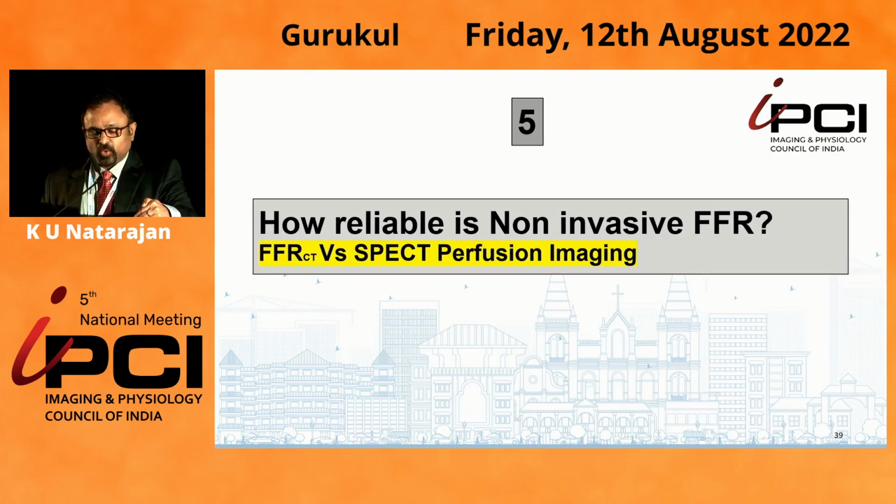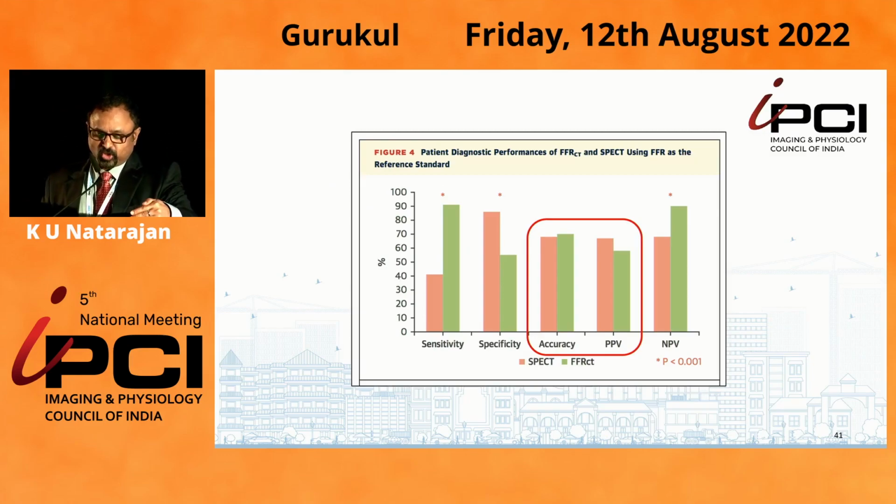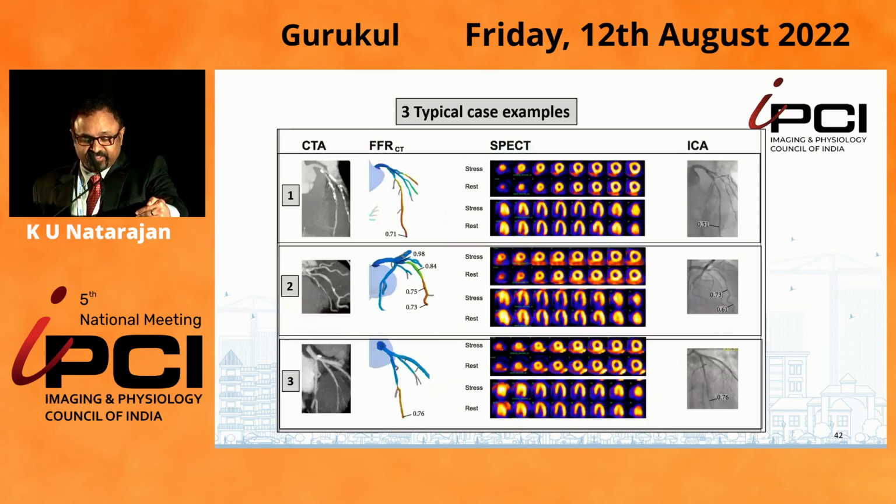The next question, how reliable is non-invasive FFR? This was shown in a single center Denmark study with 143 patients, which compared CT FFR versus SPECT imaging, and they were fairly equivalent. So non-invasive assessments of functional testing also were equivalent to invasive testing in the form of wire-based FFR in patients with stable coronary artery disease. These are just 3 case examples to show that the FFR, which was significant in the CT scan, was also showing simultaneous ischemia in the SPECT myocardial perfusion imaging, as well as invasive coronary angiogram and FFR testing. All were producing identical results, just to show that non-invasive FFR is pretty useful in detecting functional significance.